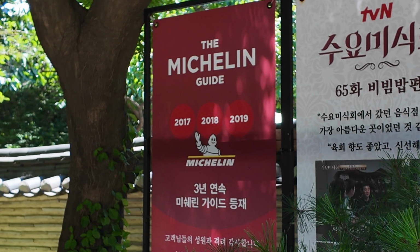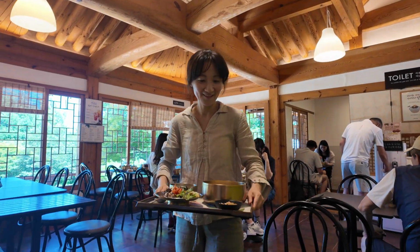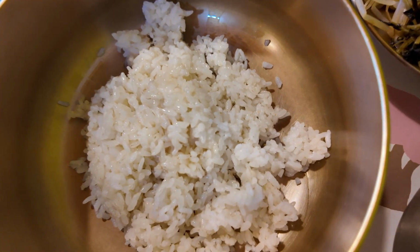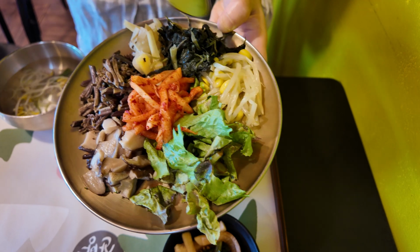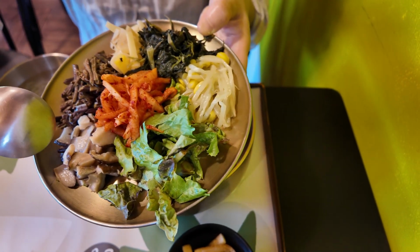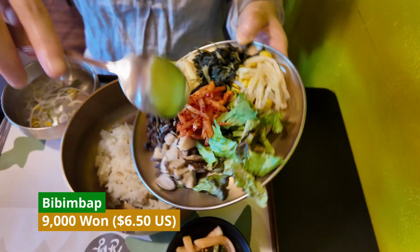MokMaekSanBang is a 3 times Michelin award winner famous for their no-frills bibimbap. Their rice is lightly coated in perilla oil and served with a plate of fresh bean sprouts, spinach, mushrooms, kimchi radish, lettuce, and other seasonal vegetables.